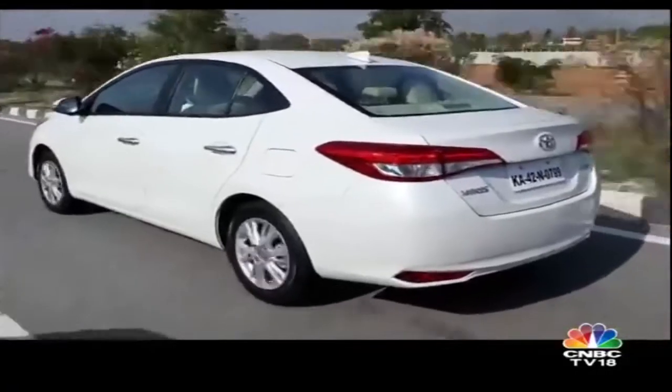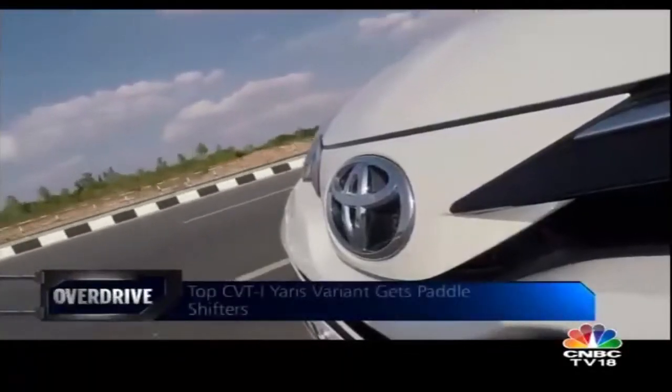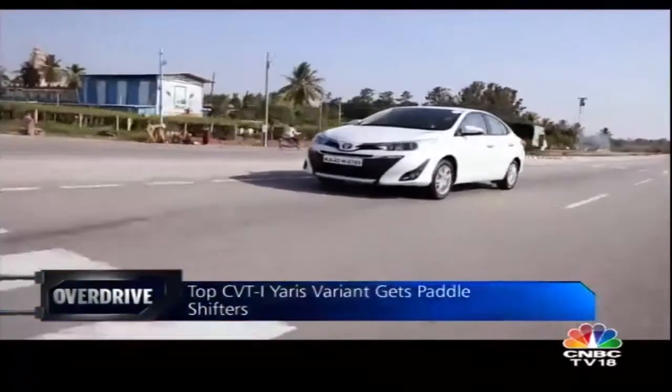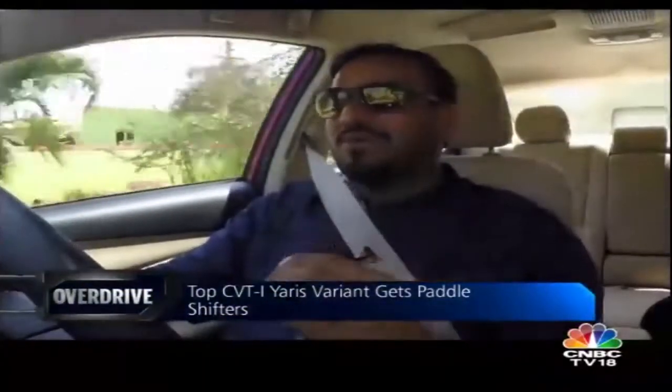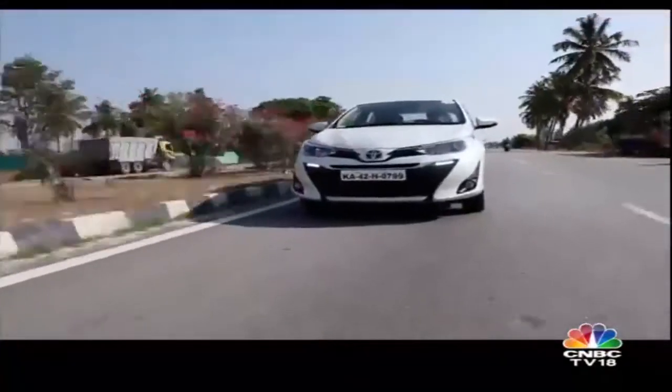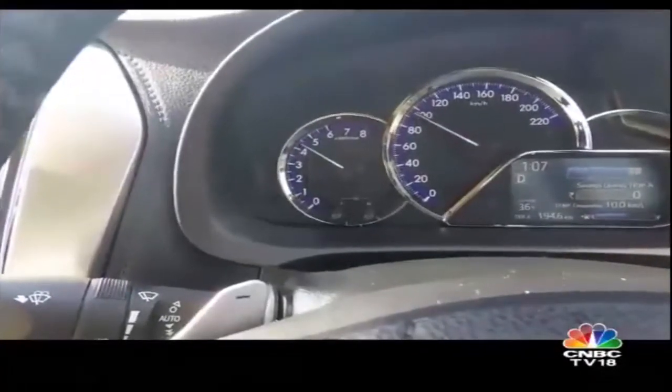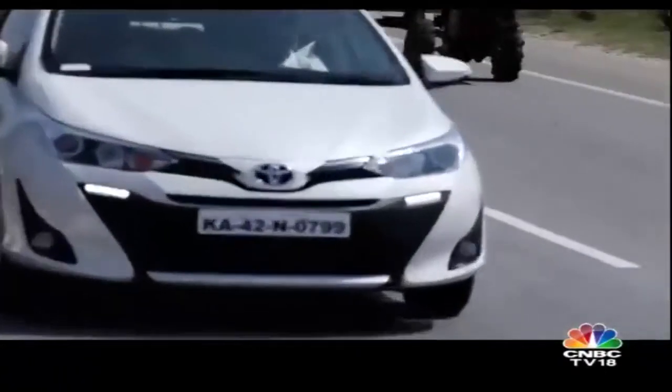The CVT gearbox, I have my reservations. In the city it's fine, it's nice and convenient, but out on the highway it goes almost all the way to the red line before it selects the next ratio, and that can get a little irritating, and that's because of the pronounced rubber band effect. The engine will just rev, make a lot of sound and then shift gears. That, in my opinion, is not a nice feeling.